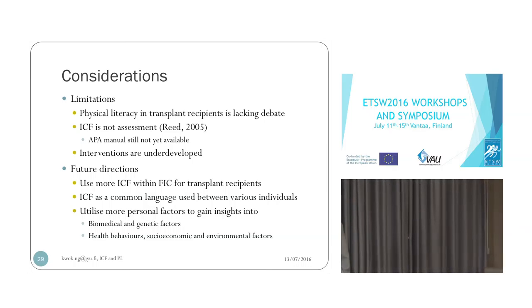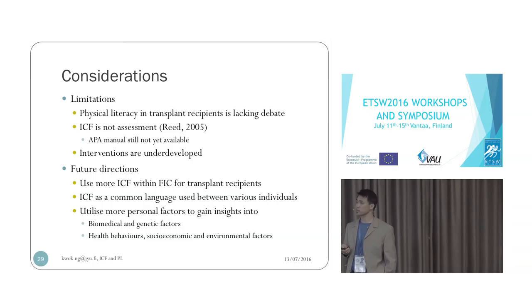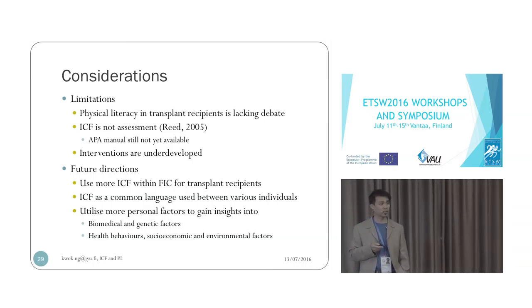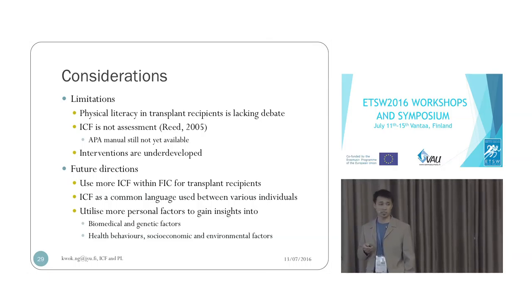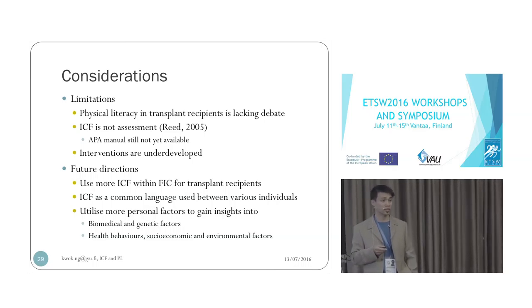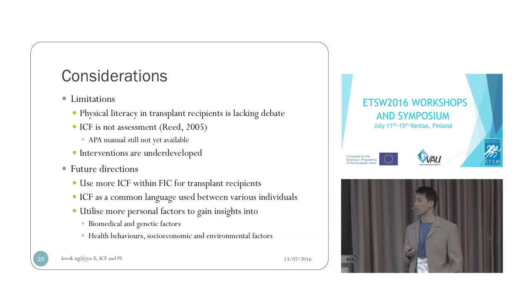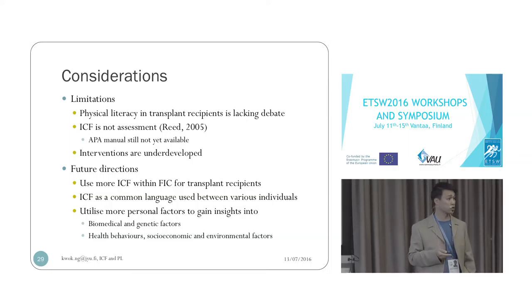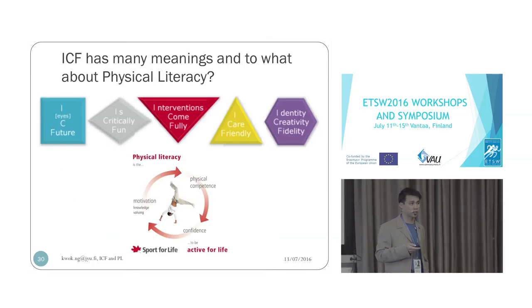Interventions are underdeveloped, underpinned from the ICF and the ICD. And so what can we do in the future? Use more of the ICF within the family of international classifications for transplant recipients. Use it as a common language between various individuals, by which I mean professionals as well as the recipients themselves. And utilize more personal factors to gain insights into the biomedical and genetic factors, which we also talked about yesterday and which are quite important, and the health behaviours, social, economic, and environmental factors, which is something the ICF can really contribute towards.